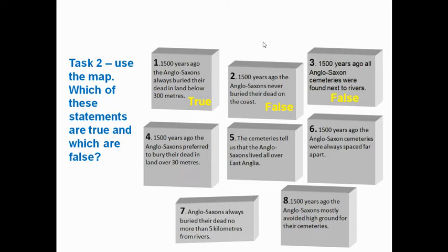Number 4, they preferred to bury their dead in land over 30 meters. That's not true. They often had cemeteries below 30 meters, and the cemeteries are wherever their villages were, and the villages are near the rivers, like I said before. Number 5, they lived all over East Anglia. That's true. Number 6, their cemeteries were far apart. That's not true. They had one in every single village, and the villages were quite close to each other.